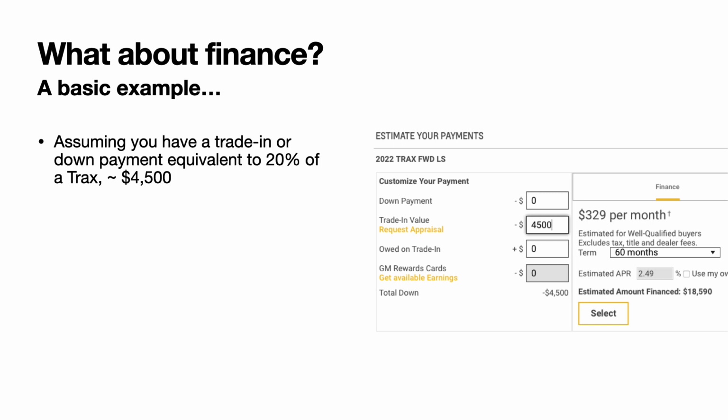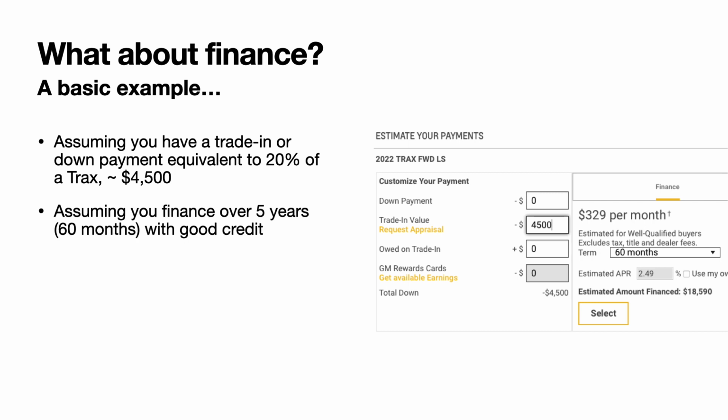So for this example, I'm going to assume that you have a vehicle to trade in or a down payment equivalent to 20% of what it costs to get a Trax. So that's roughly $4,500, right? Which I'll just put down as a trade-in value here. To keep those monthly payments down, I'm going to assume that you would be financing over 5 years or 60 months. And I'm just going to take the standard APR as given by the Chevrolet finance calculator here. This puts the Trax down at $329 per month.